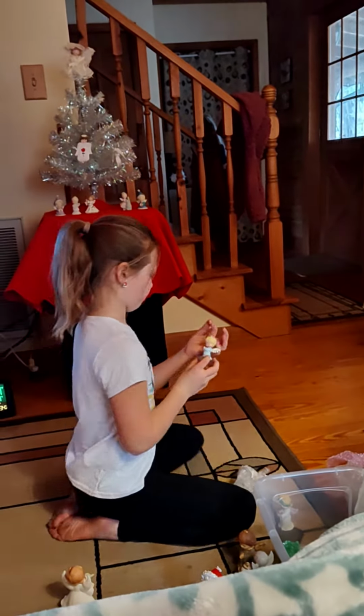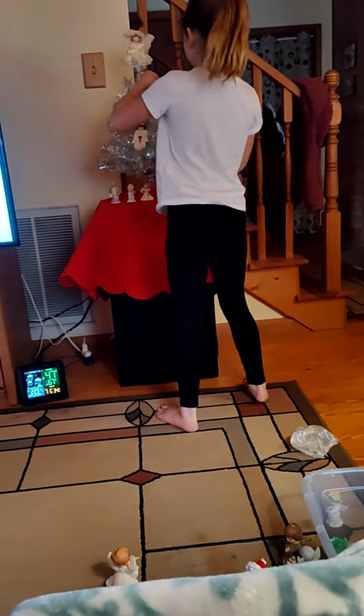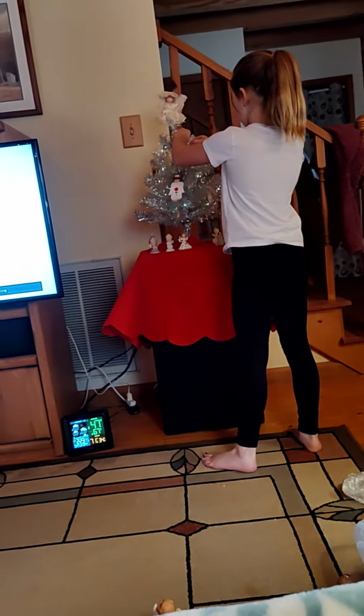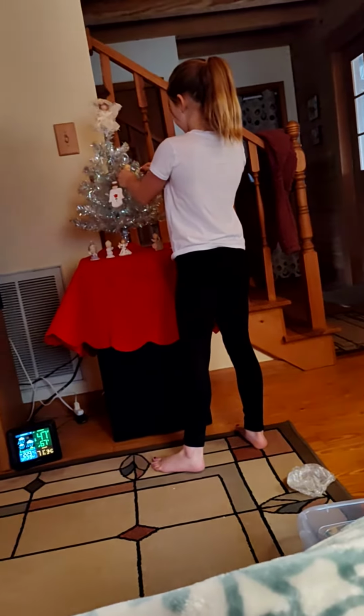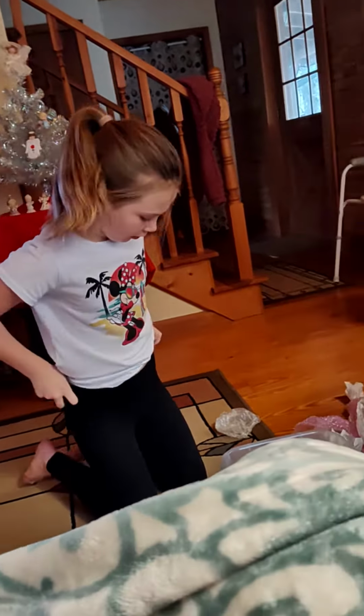That's so pretty. Just put that on the tree. Will that one go on? It looks good. Oh, that one does look good.